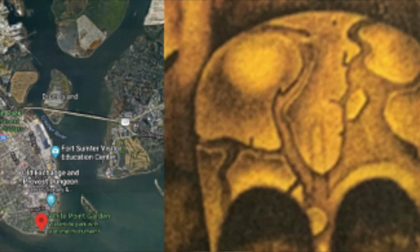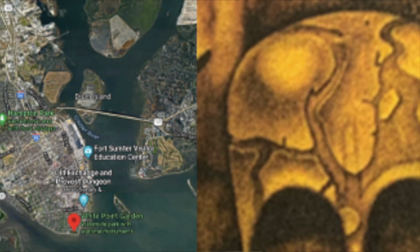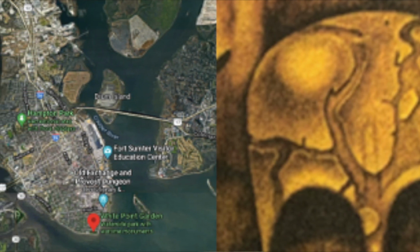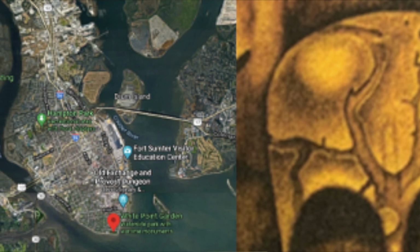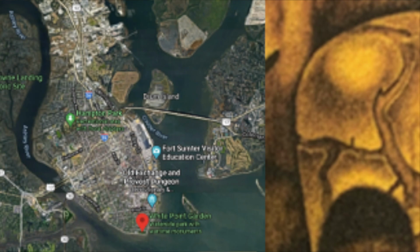So let's jump right into it and just get to the obvious markers in the image that show Charleston. This section of the image literally shows a map of Charleston, South Carolina. So there really isn't any debate out there about what the general location of the cask is, just specifically where it is in the park.